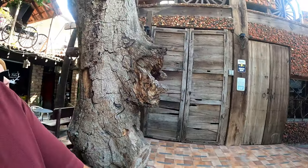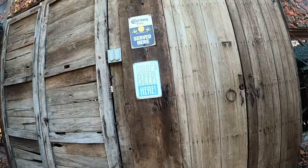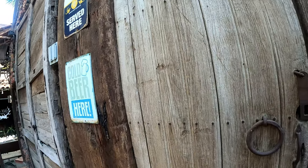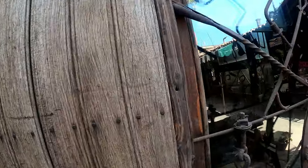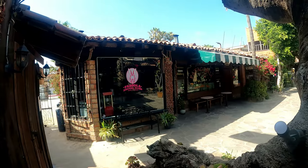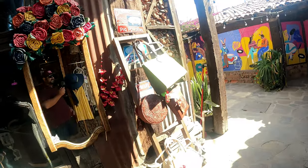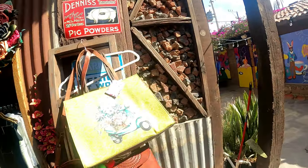Look at these buildings. That's awesome. I wonder if something's open. No, it's locked. Yeah, we can see. Whoa, there's like a big old tree on the inside. So cool. There it is. So nice.